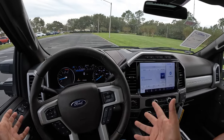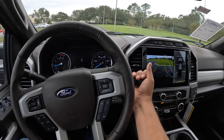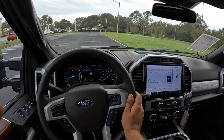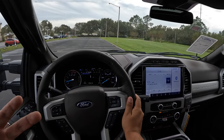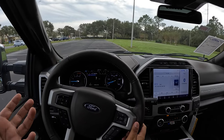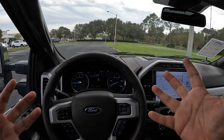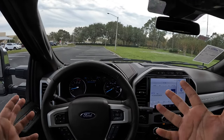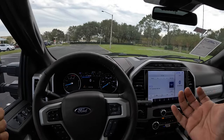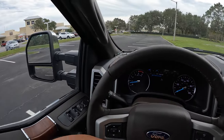So all right, guys, let's go ahead and test drive this F-250 King Ranch with this 6.7 liter Power Stroke diesel. Getting behind the wheel of these Power Stroke diesels always puts a smile on my face, because they have just hilarious torque levels. Whoever's not driven an F-250 with a Power Stroke diesel, even with Chevy and all that, they just have a ton of torque, and it's kind of fun, especially when they're empty like this and there's nobody but you.